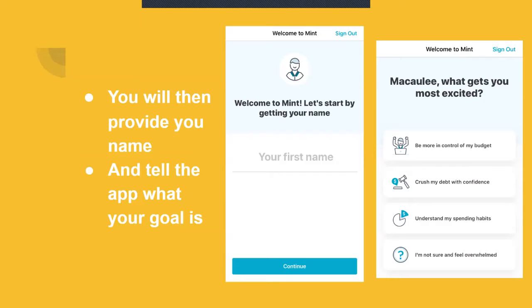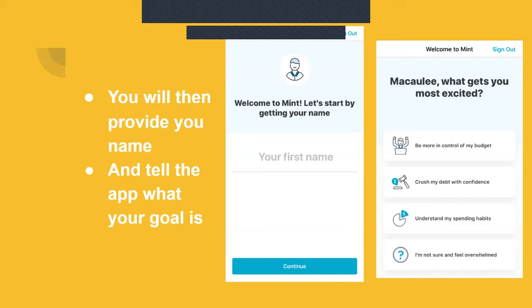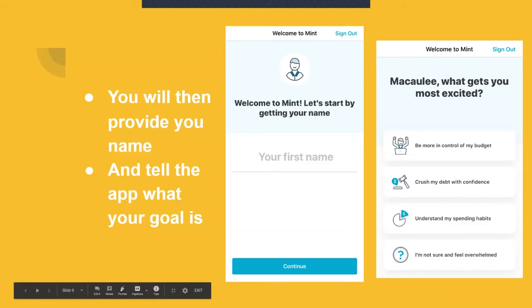Once you're into your account, you will have to provide your first name and then tell the app what your goal is. Here you can see that it's currently asking Macaulay what gets her most excited about the app. The options are be more in control of my budget, crush my debt with confidence, understand my spending habits, and I'm not sure, and feel overwhelmed. These options help the application gain a better understanding of what you want from it.